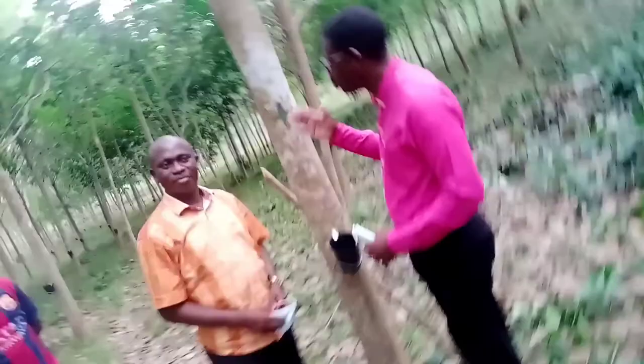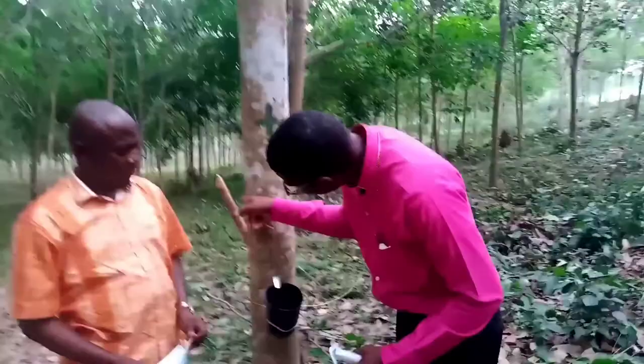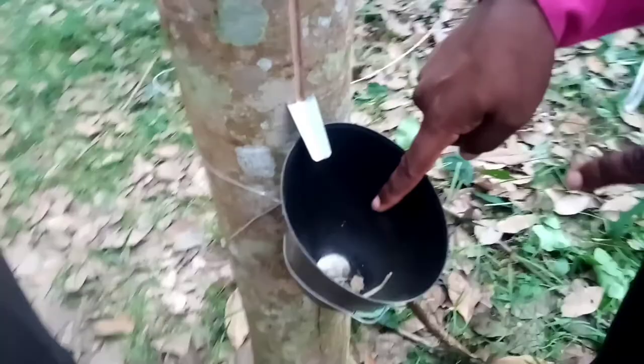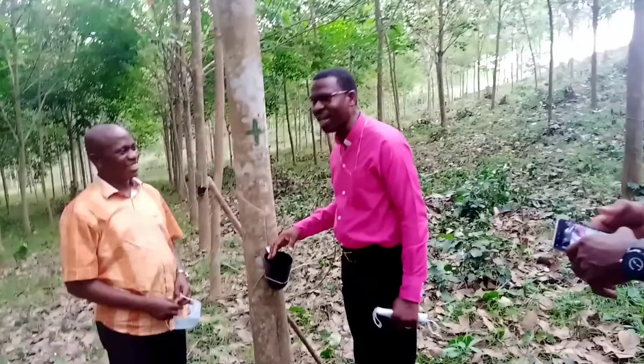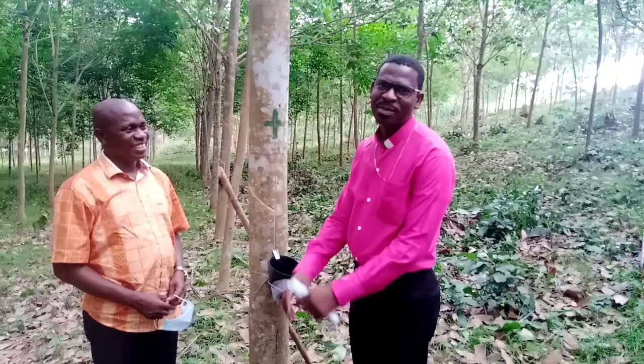So they've done a cut, as you can see, a cut here, and it comes down into this and then into the container, you know. So this is just the first cut, so very little is in. They are going to do a second cut, which will be deeper, and then they are going to do a stimulant extraction. And then after that, you see that the rubber will be coming, and then from here they'll pick them up and then send them to the processing place, and then it becomes rubber.